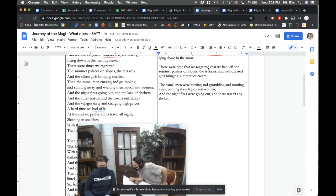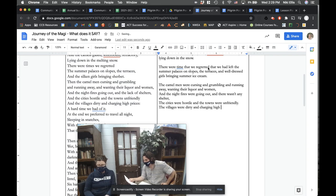Where are we? What was the last line? There was no shelter. The cities were hostile, and the towns were unfriendly, and the villages were dirty and charging high prices. It's a pretty straightforward sentence. Okay. And then he ties back to the very first sentence here. A hard time we had of it. So it was a difficult journey. Yeah, we had a hard time.